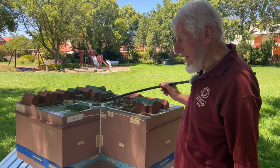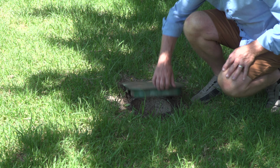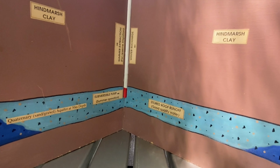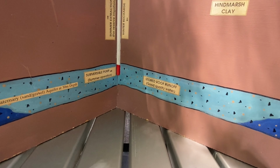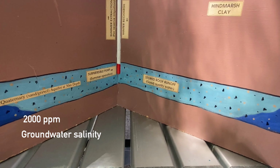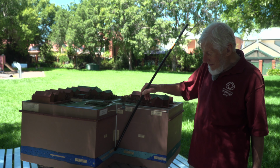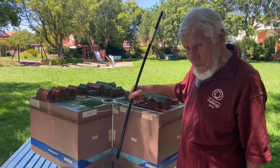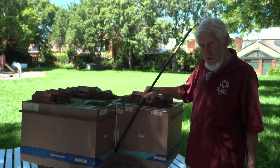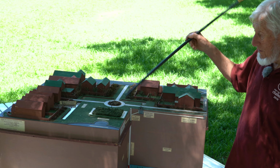The second pathway of the water is through to this point where it goes into a bore that goes down to the aquifer, and that aquifer is 30 metres below ground level, and the water in that aquifer has a quite high salinity of about 2,000 parts per million. But when the rainwater from the trench is added to it, it forms a sort of shandy, and the water quality is improved so that the salinity level is reduced from 2,000 parts per million to 500. And that water can be pumped up by putting a submersible pump there, and used for irrigation of the reserve.